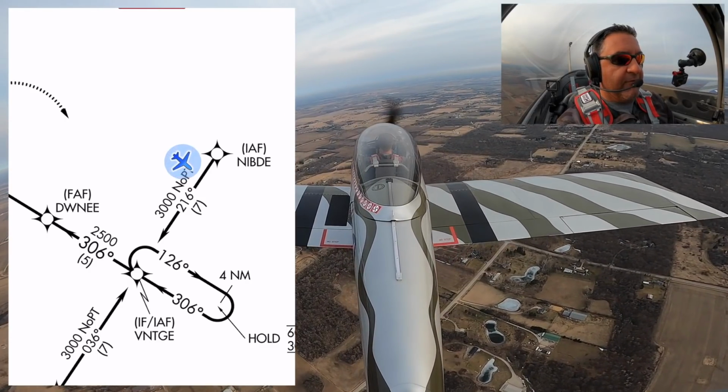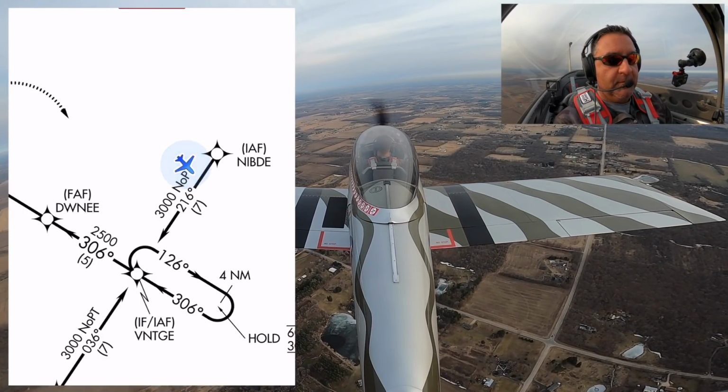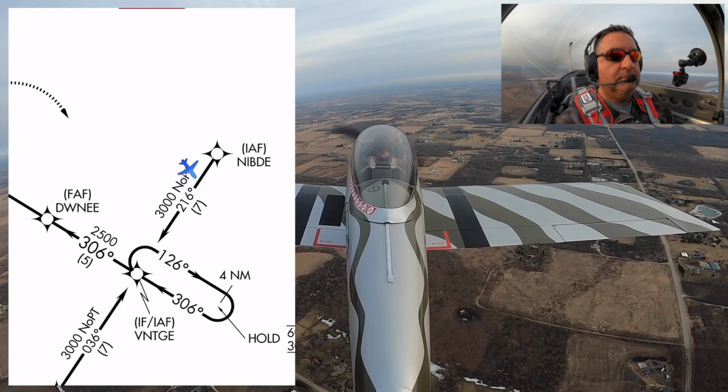Papa Grove traffic, 800 Mike Foxtrot, an RV8. We're about 8 miles to the east of the field doing a practice RNAV Alpha approach into Papa Grove, 3,000 feet. Papa Grove traffic, 70 Romeo is clear of 12 Papa Grove.